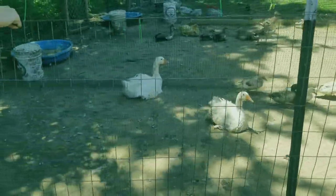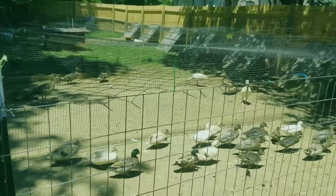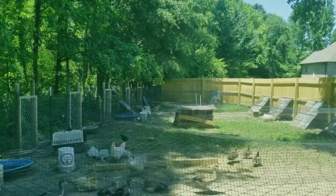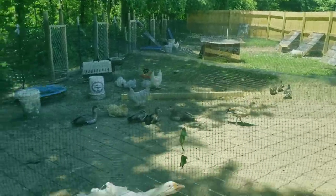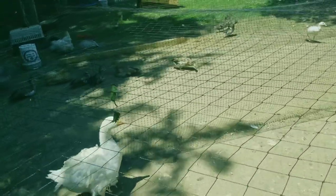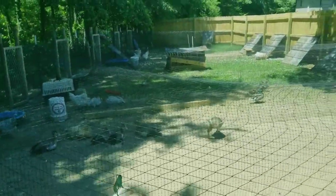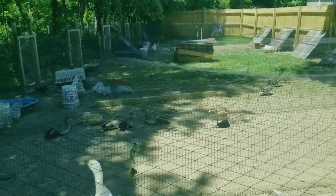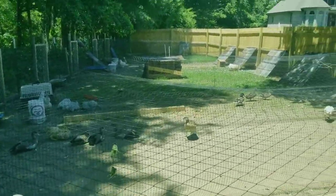Here are geese. Geese are tall ducks. Lavender Orpingtons over there, I see. Can we get a goose? Well, hello. I don't think we need a goose. I'm going to get those ones though. We've got one Lavender Orpington pullet right now. Yeah, one of them died. Pretty hard to come by.